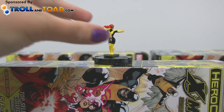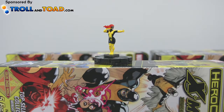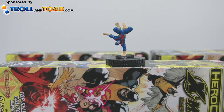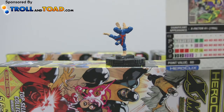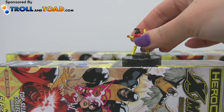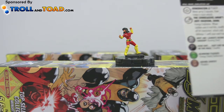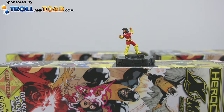Alright, so we have that Marvel Girl is our first one, and her card hanging out there. She is number 2. She's got her comic book art there on the back. We had Beast as our second figure. He is number 3, amazingly. 2 and 3 in the same package. And a little bit of his comic book art right there. We had Jubilee as our next one. She's got a nice retro outfit going on there. Jubilee with her card, and the back of her card there for all of you who need her stats.